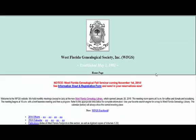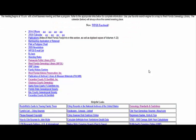As you can see at the top, it gives their name. It welcomes you to their website and also gives you a link to the West Florida Genealogical Library. We will talk about that organization in just a moment. As you go down the list, you see their officers, publications. This is a place where you can apply for membership if you're really serious about your genealogical research.